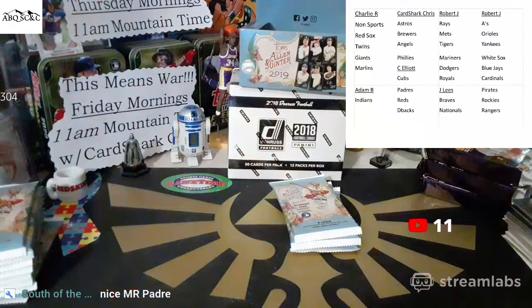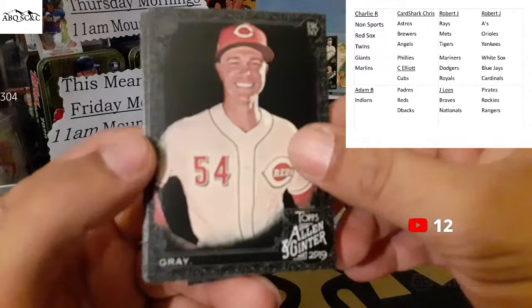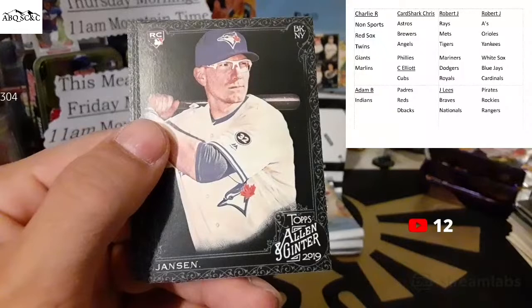What are we looking for? A black golden egg or? The egg cards are in here, I think. Isn't this the one with the egg cards? Sonny Gray. Rookie card of Danny Jansen.